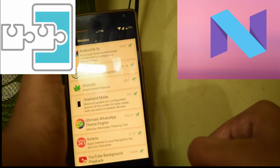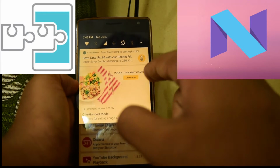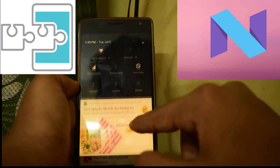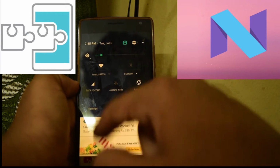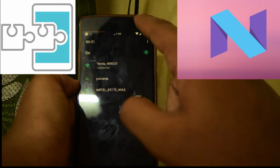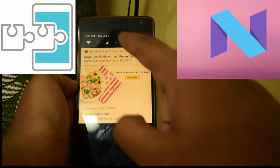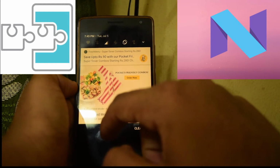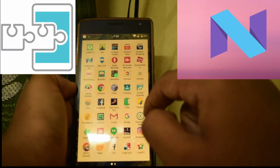So if I drop down the notification, you can see the Android N style of notifications and the quick toggles. But one thing to note is that when I drop down the actual quick settings, when I click on Wi-Fi, it doesn't do anything. I have to long press it in order to enable or disable it. So that's one of the most disappointing features of this, but it still works over here. When I disconnect from Wi-Fi, it connects again to Wi-Fi, so it's good, but it still needs working on.